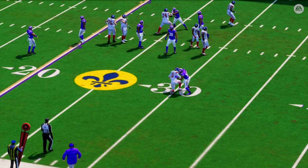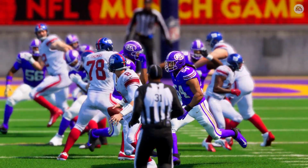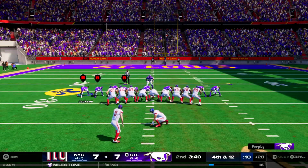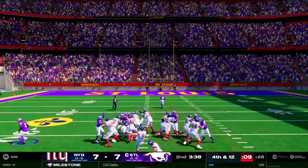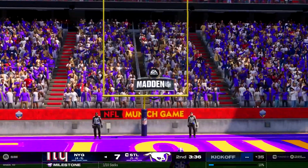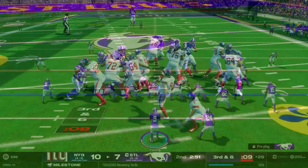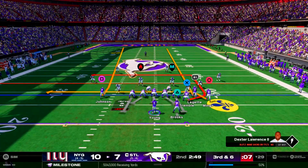Jones could not get away from the pressure this time. Thompson able to chase him down from behind and bring him down. So out will come the field goal unit for the Giants. This one's up and away. The Giants going to take a 10-7 lead here.